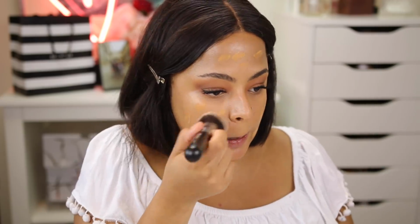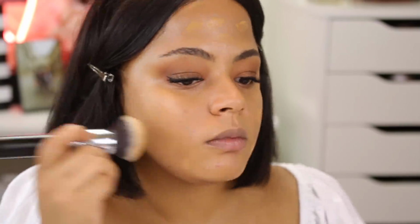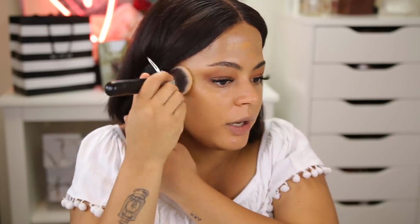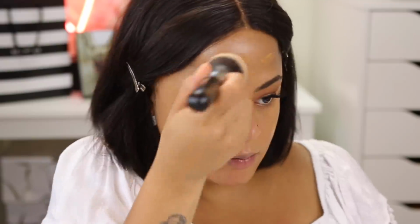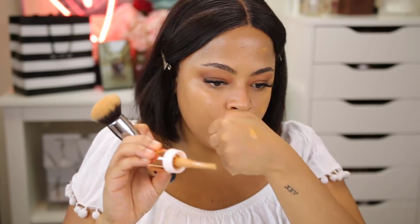So I'm going to go in with this Morphe M439 brush on this side, and on this side I'm going to use a beauty blender. This looks like a perfect match. 8.5. I'm going to add a little bit more.